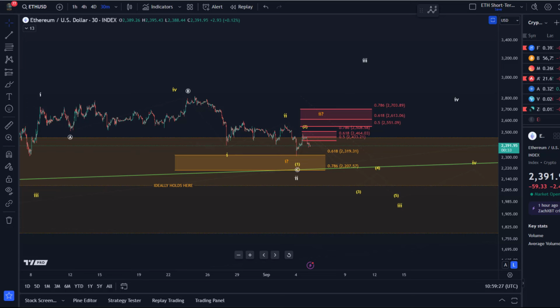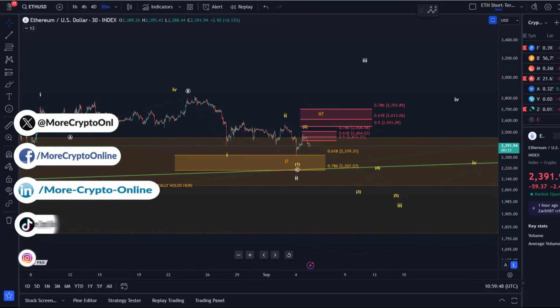So on the Ethereum chart, we've seen a reaction to the resistance area. For now, the price is respecting the parameters on the chart very well. What is the wave count here? What are, let's say, the likely scenarios going forward? And are we now in the third wave to the downside in the yellow structure?